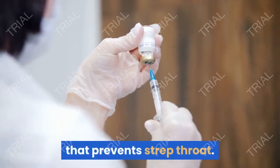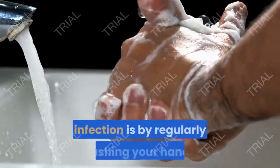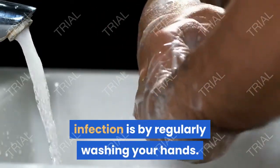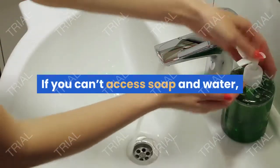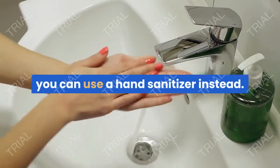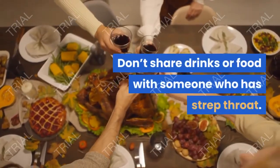Strep throat prevention. There is no vaccine available that prevents strep throat. One of the most effective ways to help avoid infection is by regularly washing your hands. If you can't access soap and water, you can use a hand sanitizer instead. Don't share drinks or food with someone who has strep throat.